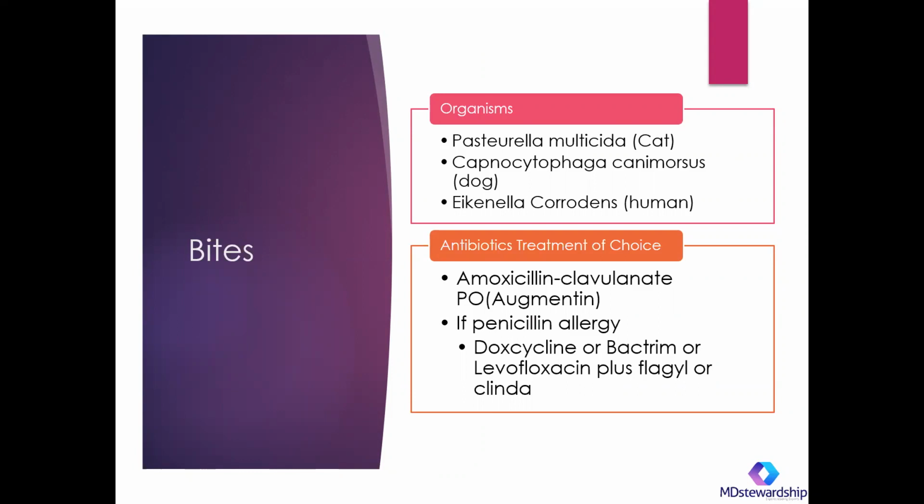Now, dogs have kind of blunt teeth, and they do more ripping and tearing, and the dog bites don't get infected as often. Now, if it's a bad bite, some of the bites can be very bad, then it's okay to give antibiotics, but it's not as likely as a cat bite. A cat bite, we'd say definitely give antibiotics for.